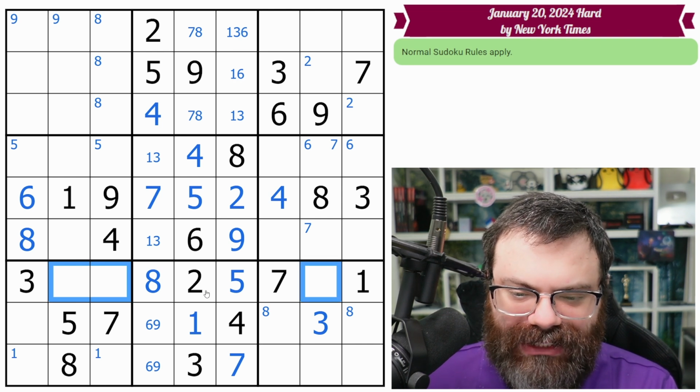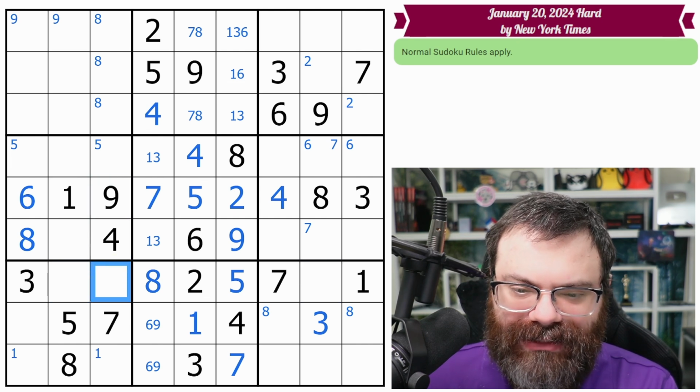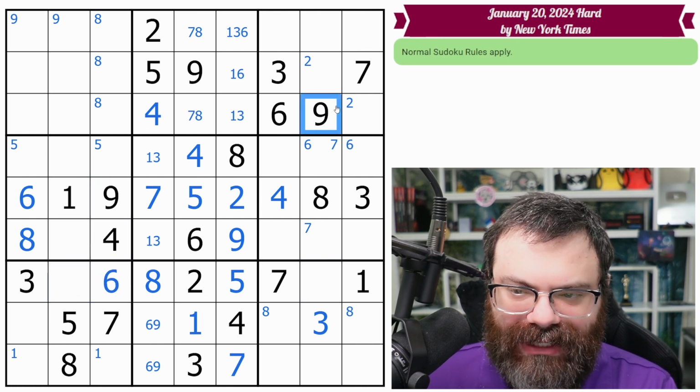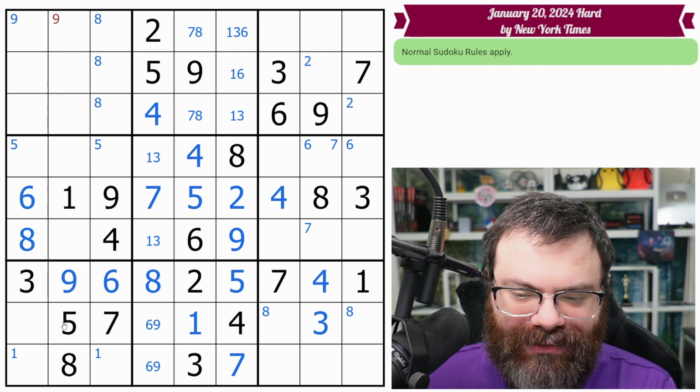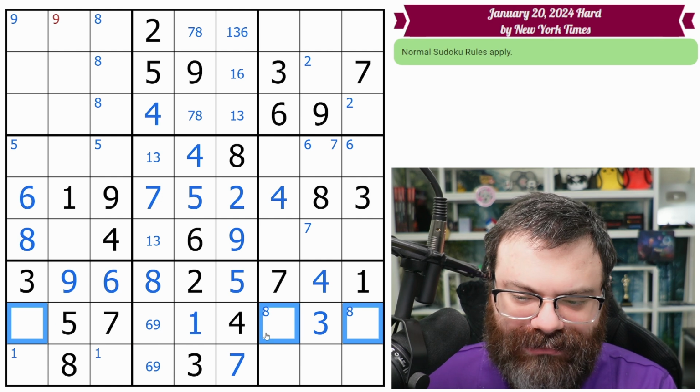Let's see. We need 4, 6, and 9 here. This sees 4 and 9, so that's a 6. We're left with 4 and 9. This sees a 9, so 4 and 9. Those just fill. This triple, we need... No, it's a quad. Just be careful.